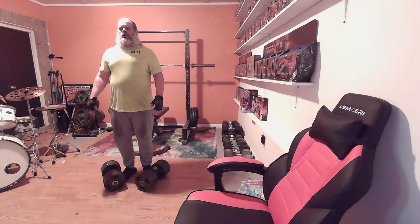Alright, we're going to do some dumbbell shrugs. We're just going to do maybe three sets of the 100s. I don't do these that much anymore, so I'll enjoy these. I'm wearing gloves because these bars are a little smaller. Easier to hold.